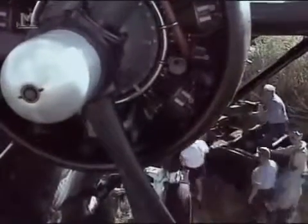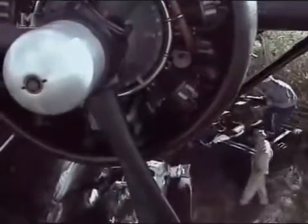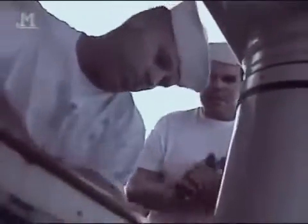Preventative maintenance is the secret to the whole thing. The old saying goes, you can't pull off the road and call for a wrecker. If you have a problem, you lose an engine, you're going to have to return to base. You have a full crew, full ammo, full gas load. Perish the thought that you lose an engine on takeoff.